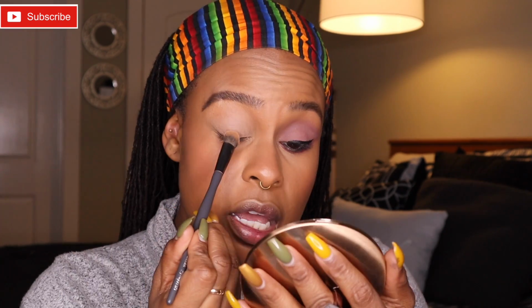Anyways, so I started with the Painterly Paint Pot, just to use this as a base. My eyes are already primed, but I'm going to go in with the brush and apply some Paint Pot all over my lid. I like this as a base, one, because it does hold on to the product, but two, I like the color of it. It's a little bit cool. It's not completely white, but it feels more like a flesh tone than not a flesh tone, if that makes sense.